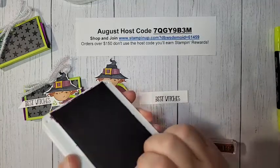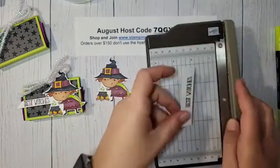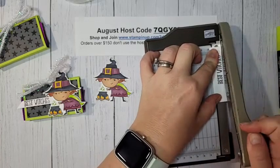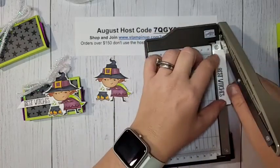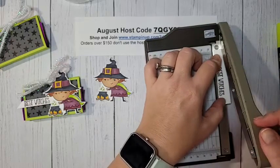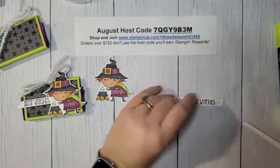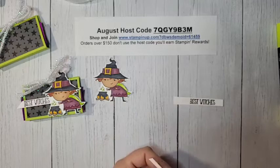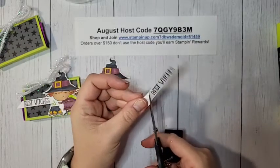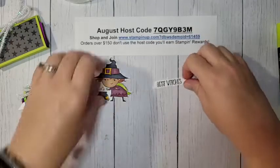So I'm just going to use my little paper trimmer. Let me move that out of the way. I'm just going to grab my little paper trimmer and kind of eyeball it and trim it to the height of the words. If you have a label die or a label punch, you can definitely use that. I just wanted a simple little greeting, and this was the easiest way to do a ton of them all at once. So, all right, I'm going to trim this end, just a little angle, just to give it a little bit of extra. All right, now let's put this together.